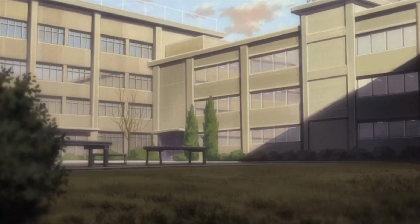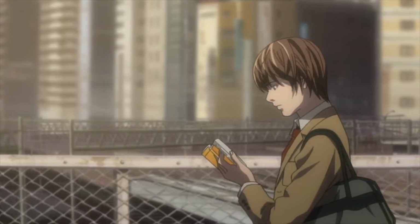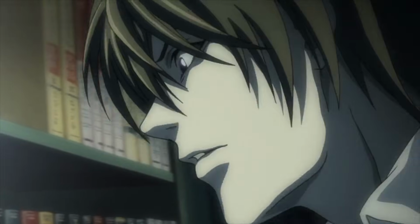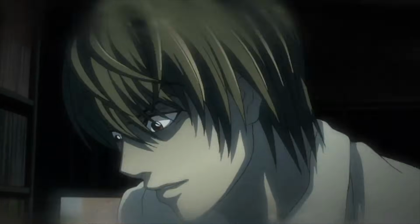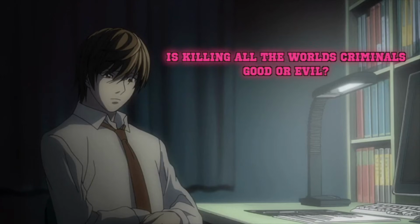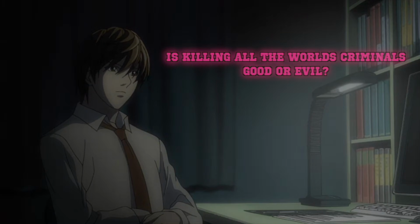And then from this, the creator could have just thought, who would be the best character to have this book? And from this created Light Yagami, a genius high school student who wants to get rid of all the evil in the world. And from this created the theme's question: is killing all the world's criminals good or evil? So you can see how it can work the other way around.